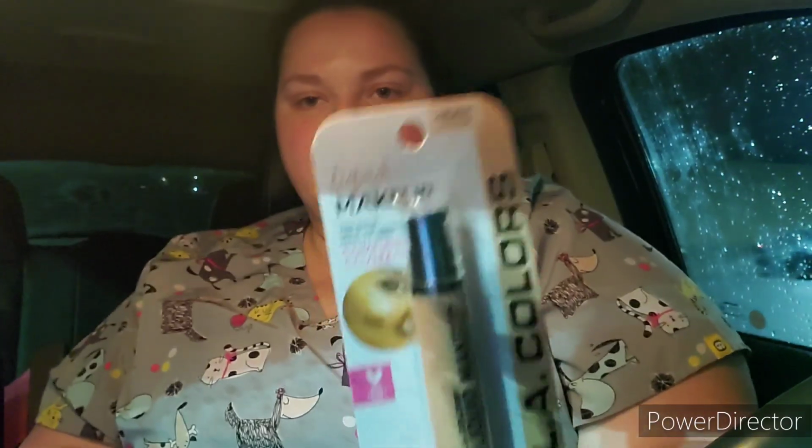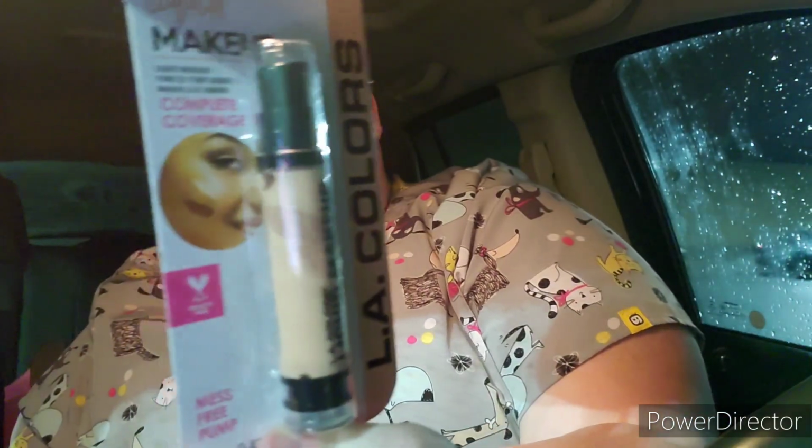Then I got liquid makeup. It says it's complete coverage. It's from LA Colors. It's in the color True Beige. Now, as you guys know, I'm a very fair-skinned person, so I don't know if that's going to be too dark, but it was the lightest shade that I found.